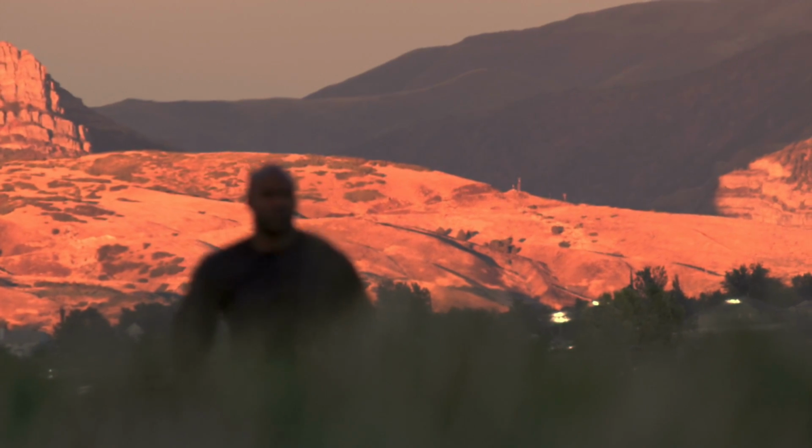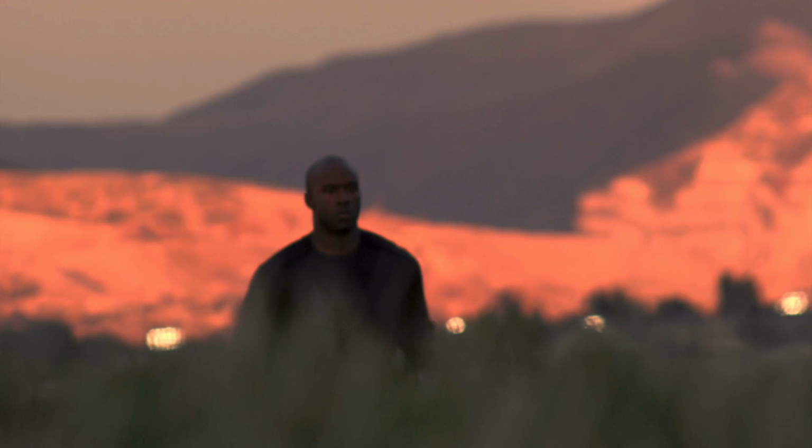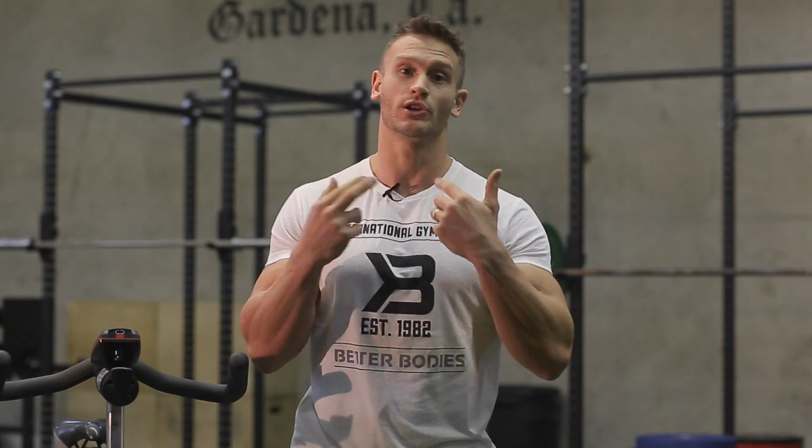But let me explain how this works from a physiological standpoint and how your body actually uses the energy. You see, when you're performing regular steady-state cardio, maybe you're running on the treadmill, you're going out for a run, you're using what's called aerobic energy. And that means that your body's taking oxygen that you're breathing in and converting it into energy, which is a process that takes time for your body to do. It's slow. So when you're doing cardio slowly, your body has time to keep up with itself.